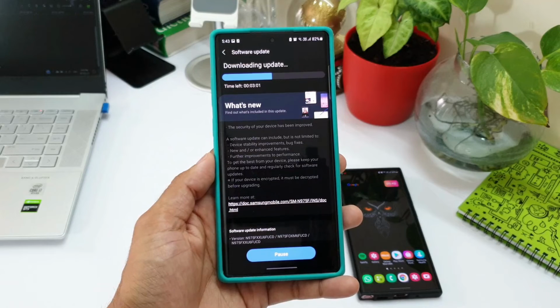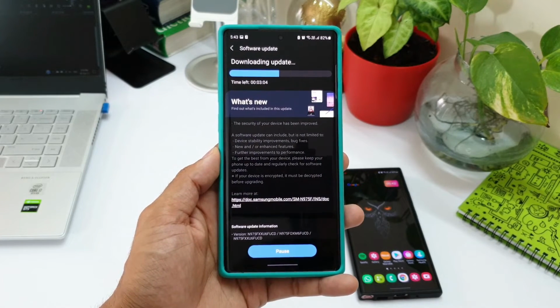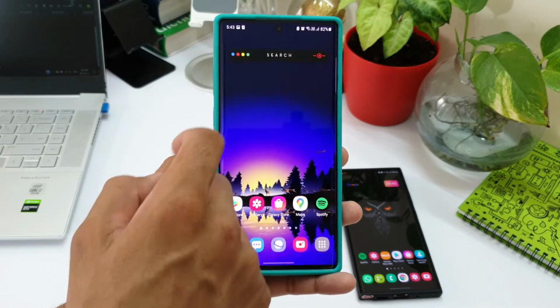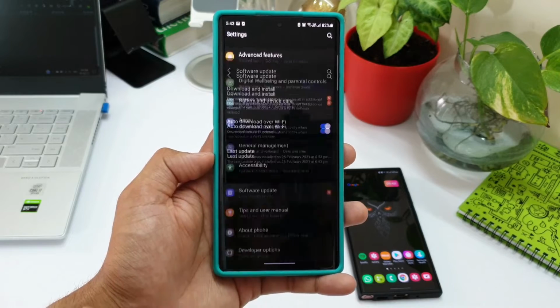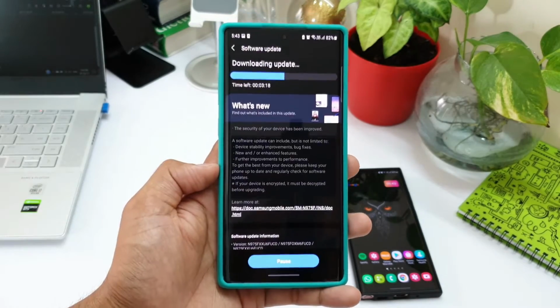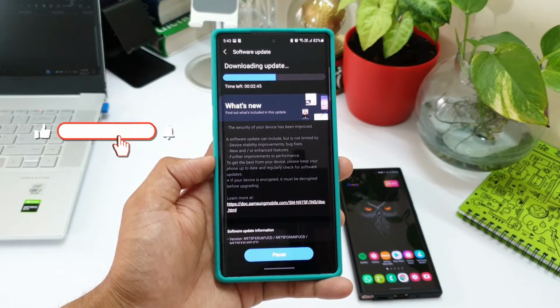Now on Note 10 Plus, I don't think there is any noticeable changes as such. If there is anything, I will definitely come back to you guys with an updated video. Now let me just go ahead and download it and install it on the phone. You guys head over to the settings, go to software update section and see whether your phone has got the update. If you've got it, go ahead and install it.